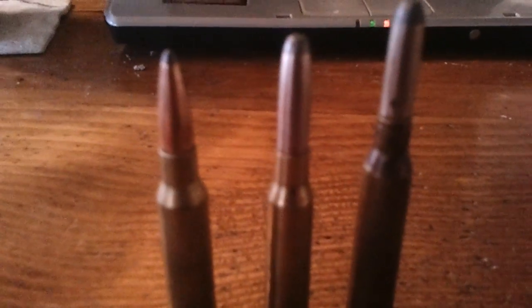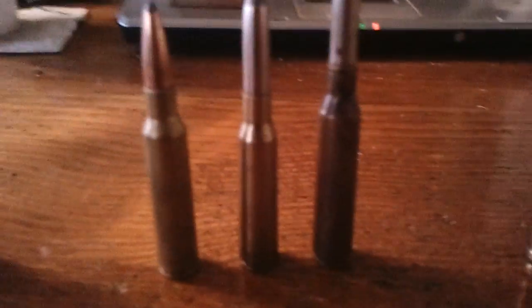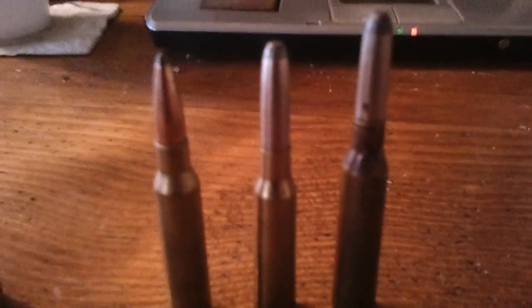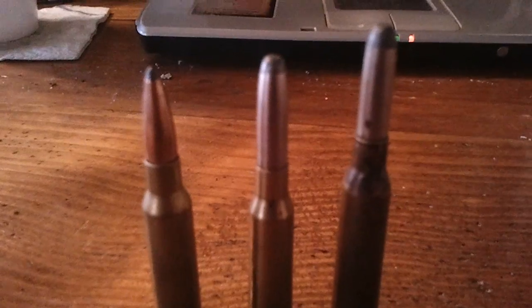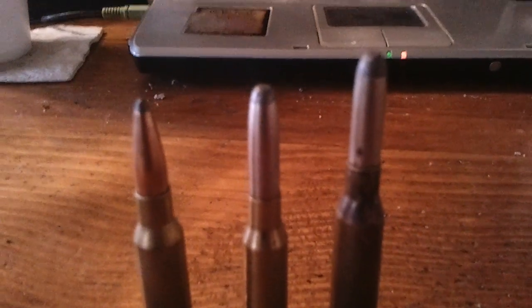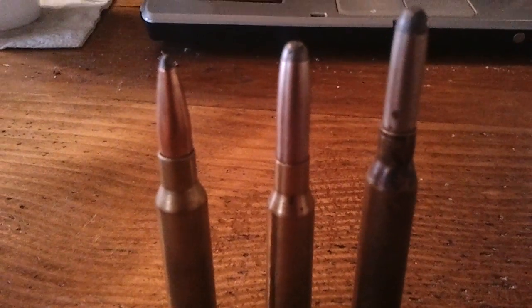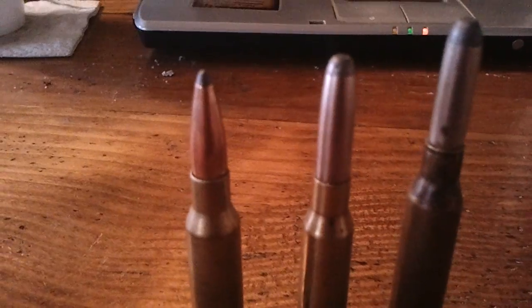And this bunch, I'm going to try to go through these a little bit faster, guys. This bunch here, this is a 6.5 bunch. In my opinion, very highly overlooked round. The 6.5 is extremely accurate and flat. You're not looking at real high speeds, but 2,800, 3,000, 2,900 feet per second, that ain't nothing to sneeze at.